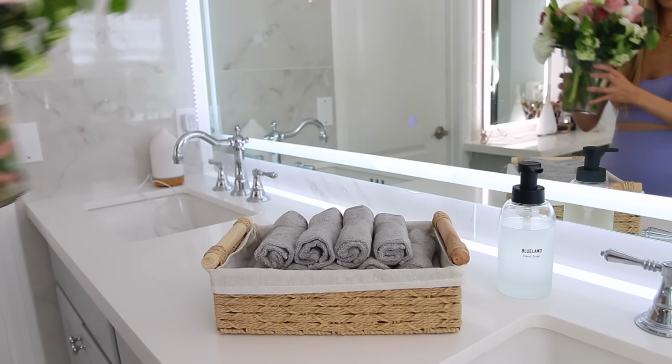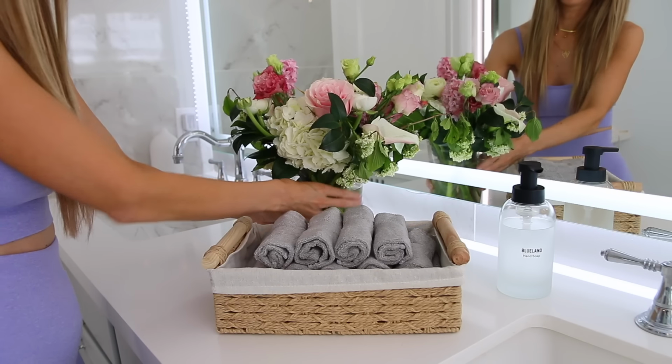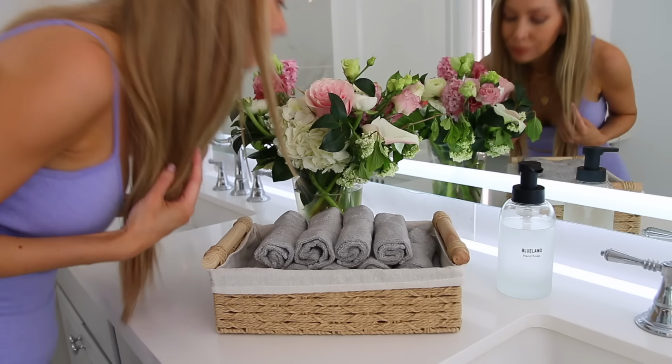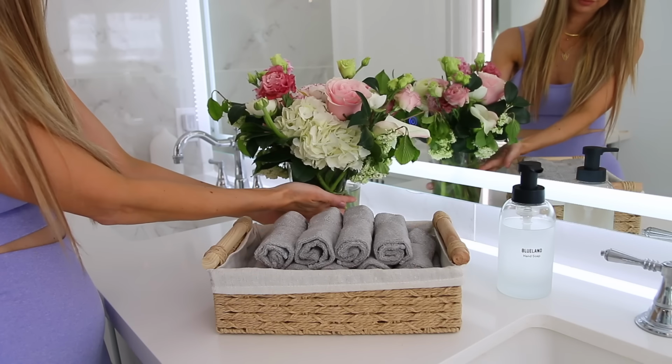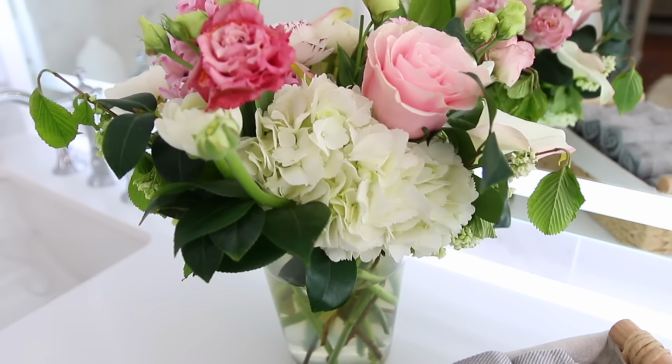I also love the idea of having greenery, plants, flowers in the bathroom. So you can go with faux or real. For Mother's Day, I was sent fresh flowers, so I have those in here for now. This beautiful floral arrangement. I wish it would stay like this forever, but you know, for the most part, I just go for my faux flowers.